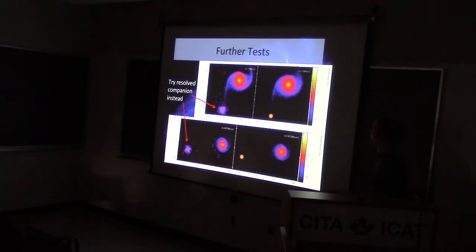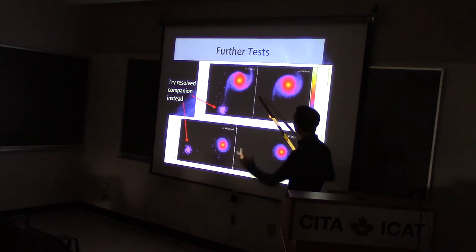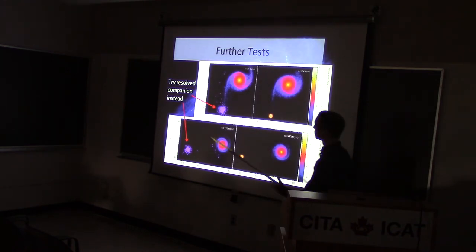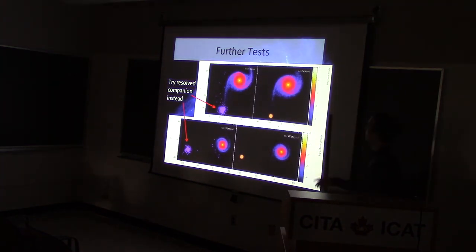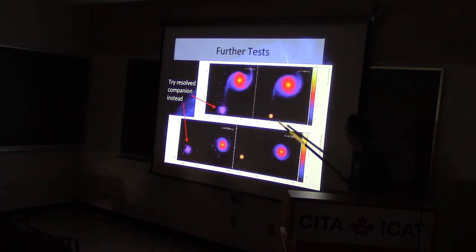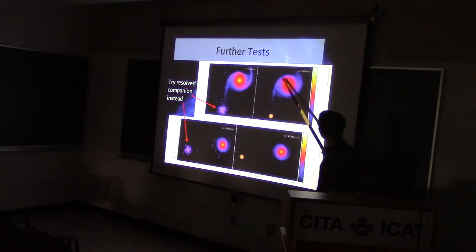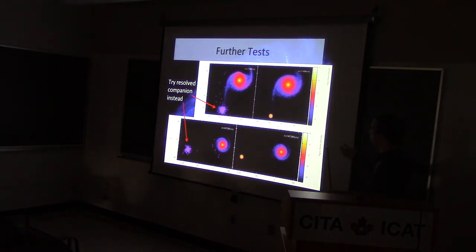And we're looking at other things as well. For example, replacing the companion, which is effectively a dot in what I just showed you, with a resolved companion, like a small bulge, to better reproduce the LMC, for example. And your simulations are surprisingly very similar. But your arm modes are slightly stronger when you use a resolved companion. And this is, you're getting into the realms here of galaxy-galaxy interactions here, but this is something else we're going to try and look into.